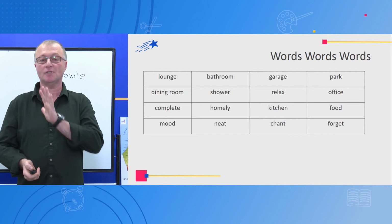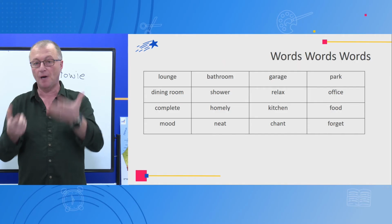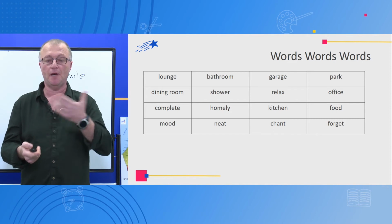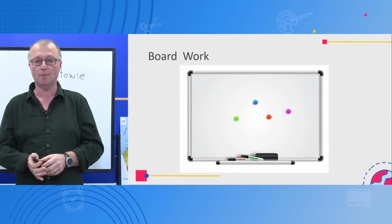Have a look at the words because they're going away. And make sure if there are any words that you don't understand, you can write them down and check with Google Translate later on to see what the meaning of the word is. The difficult words might be: to complete means shalem. I feel complete. I feel whole. To park means lachnot, to park my car. We're moving on. And we're moving to the board.